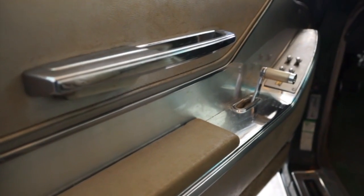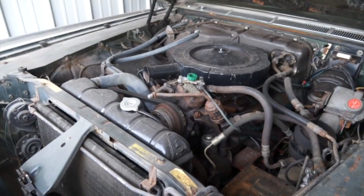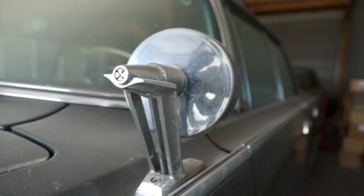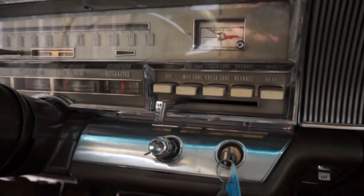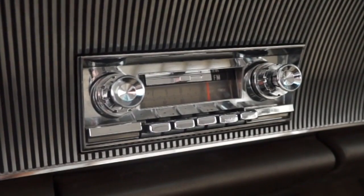It looks great. Under the hood, what's happening there? It's a 413. It'd be a 340 horse, which is all they came with. There was no engine option for the Imperial. Does a fine job. That's all you need. Absolutely awesome.